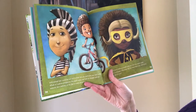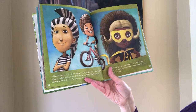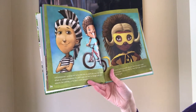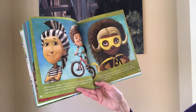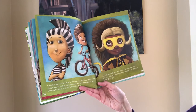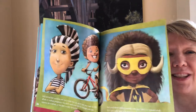Wild animal hair could be cool for a while, but if you don't use your hair to stay afloat or confuse predators, you don't need your hair to change with the seasons, be a helmet, or lie flat in every direction. And you'll never defend yourself with your hair, no matter what. So, if you could keep wild animal hair for more than a day, which kind would be right for you? Of all those we talked about, which do you think you'd like to have?